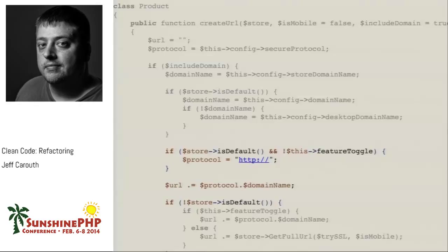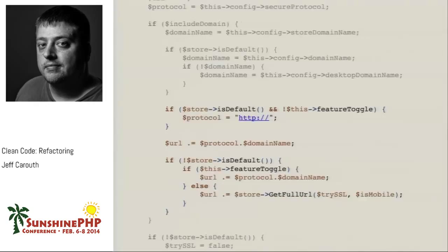So I run my tests and continue looking for places that I can improve this particular piece of code. The next thing that I notice about this particular code is this URL dot equals protocol dot domain name, and then URL dot equals protocol dot domain name, it's repeated. So I can probably combine these somehow in a similar way that I just did. So if I look at this, I need to run this particular line, and then I need to collapse these conditionals into a single expression.